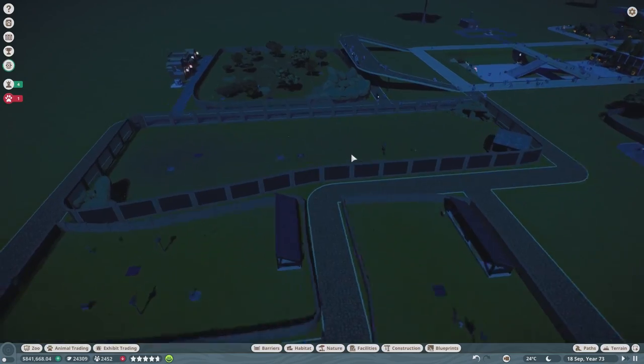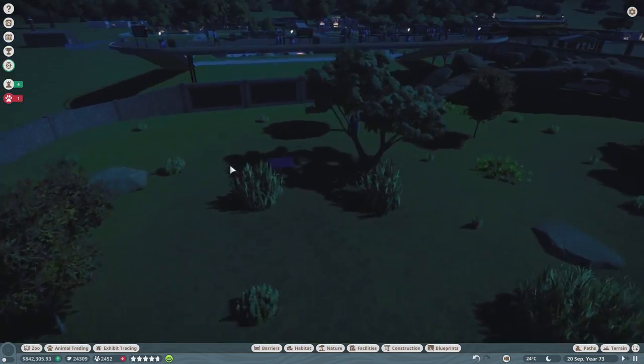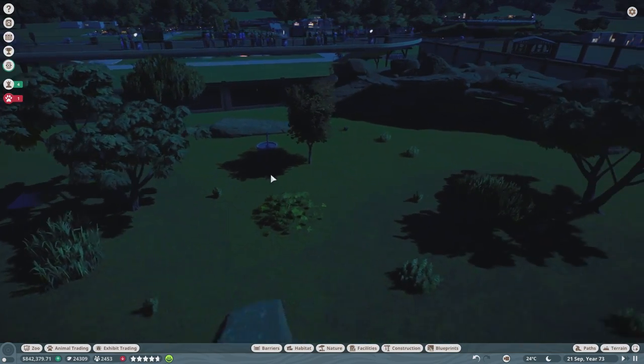So, yeah, we've got those. But this is the one we spent a lot of time on doing and stuff like that. I do have to change it a little bit around. I want to kind of make some hills and bumps and stuff like that.